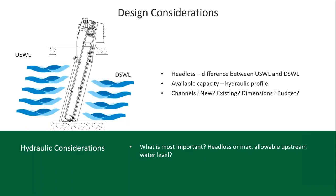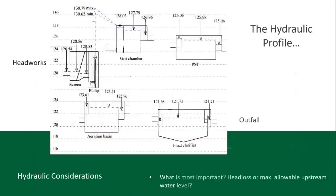So these decisions will be made according to whatever restrictions may exist. For example, if there is a strict upstream elevation limit, a common example is a limitation that might exist in a collection system where we know there's a maximum upstream level that may surcharge a sewer or flood Mrs. Johnson's basement. And these situations need to be avoided at all costs.